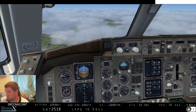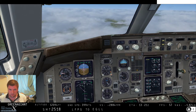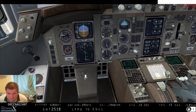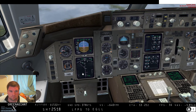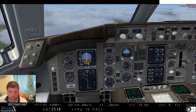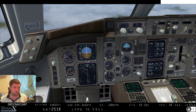QNH at London, 1020. Still nice and high. Oh, I've done it again. Drag required. I hear you. So, yeah, wants to decelerate us now. It's slowly started arresting the descent. In fact, it's almost completely arrested the descent. Just realised we need to slow right down before we hit flight level 100, because we've got to be 250 knots or lower.